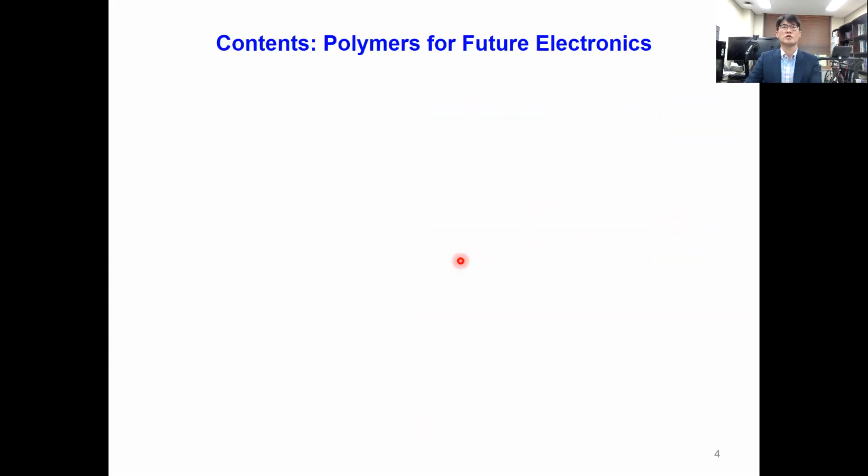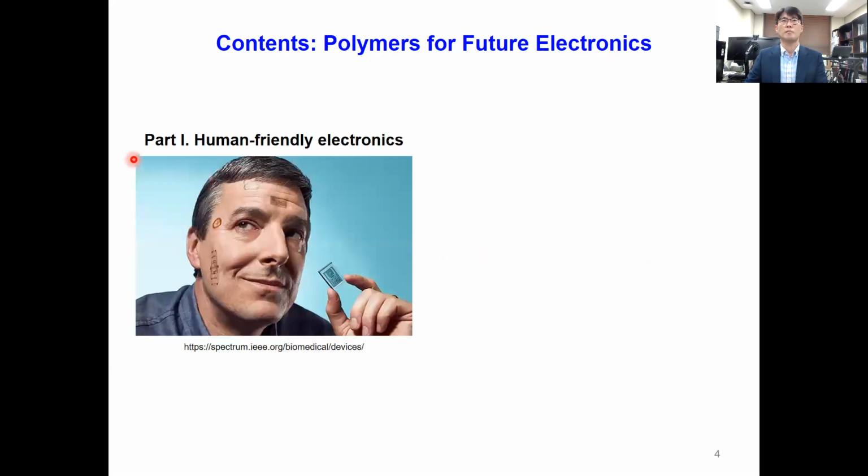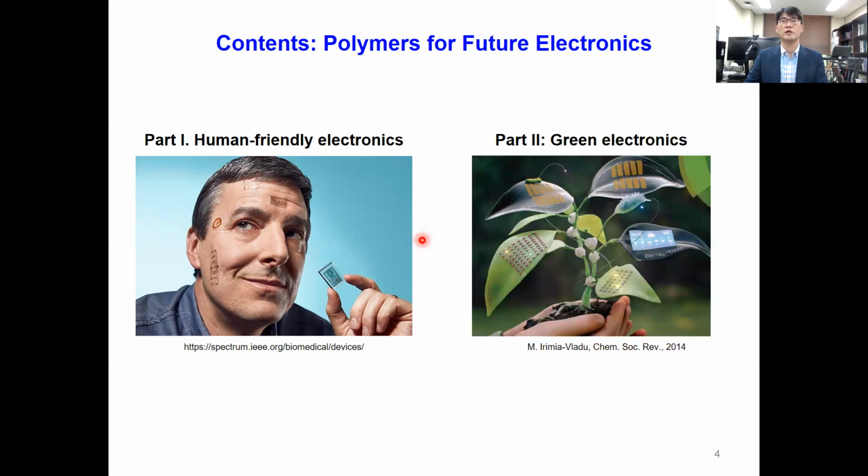So the contents of this talk for today: I'm going to first start with part one, human-friendly electronics. You can see the skin or tattoo electronics, and also the wearable or textile electronics and implantable electronics. And then I'm going to talk about part two, green electronics. Then finally, I will close this talk with concluding remarks.